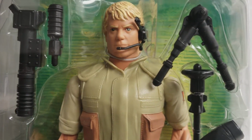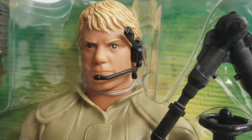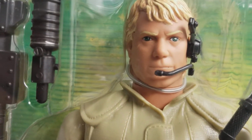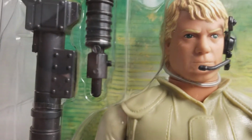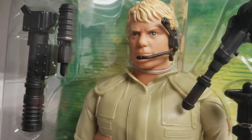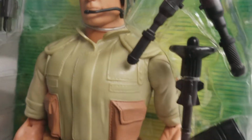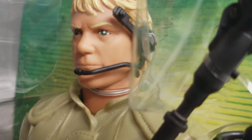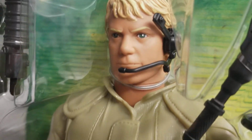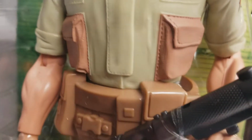I'm hanging out in my collection room, and I'm just talking about awesome G.I. Joe figures. And today's offering is the G.I. Joe code name High Tech. And we're just hanging out with High Tech today. I bought this figure from a Walmart back in 2003, and he's been in my museum collection ever since.